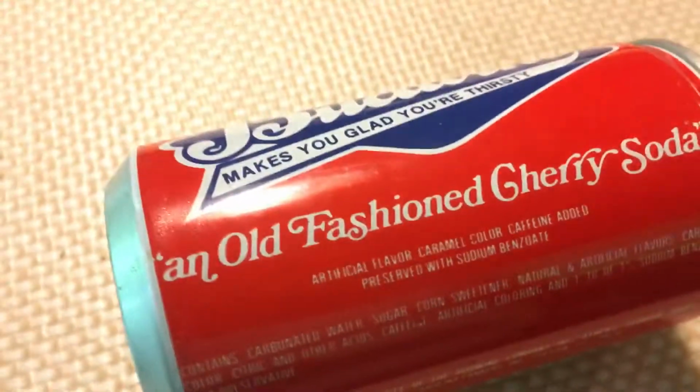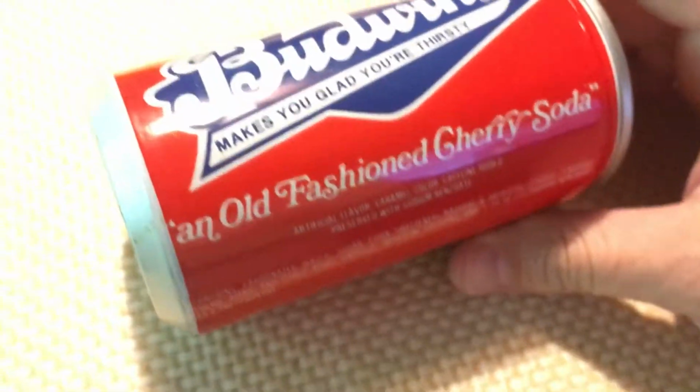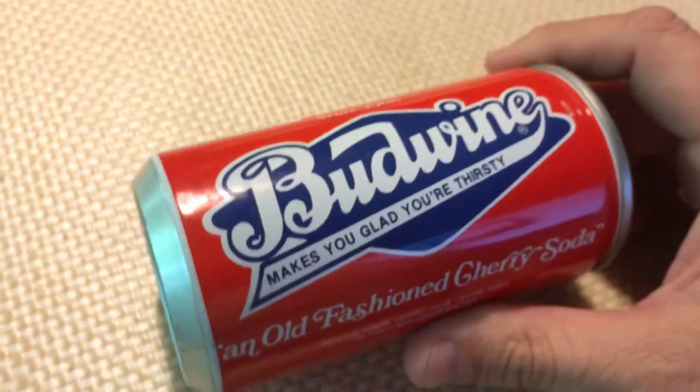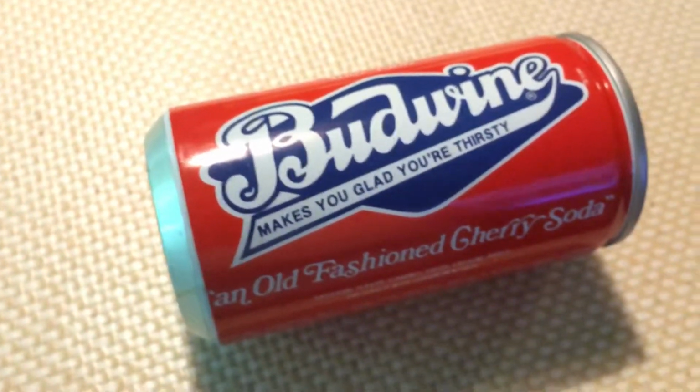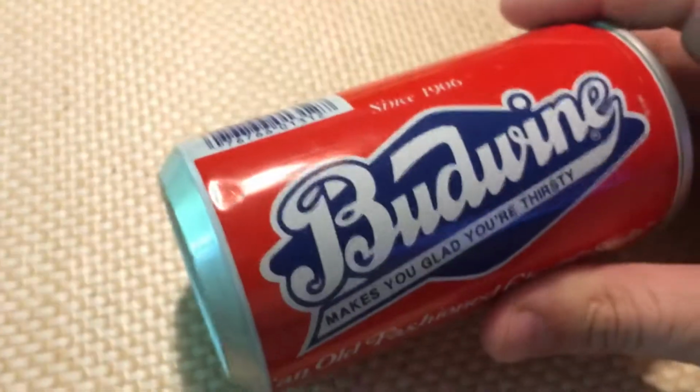I tell you, one of these days we're going to crack the code on this recipe. And I really do think that Dublin Bottling Works may have done it, or something that replicates it very, very closely.